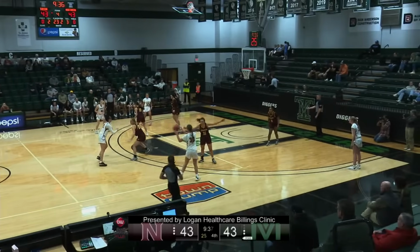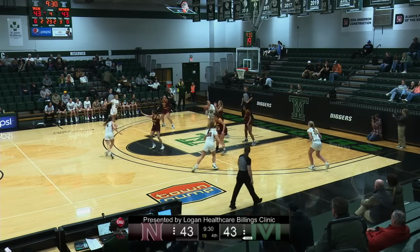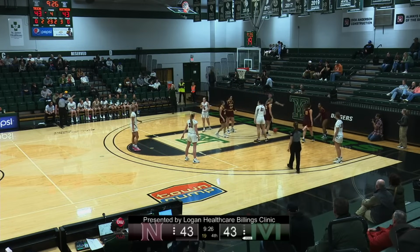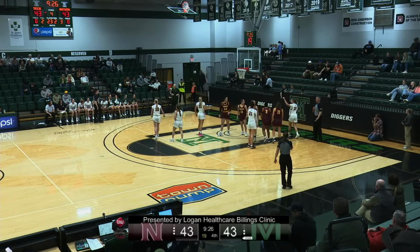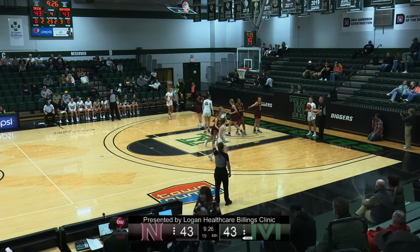Montana Tech a chance to grab the lead. I mentioned earlier, Northern led by as much as 8 that last quarter. Montana Tech's biggest lead of the game is 4. Inside it goes to Hankwitz, no good. Gets her own rebound, fighting. Hankwitz, and a jump ball will favor the Digs.